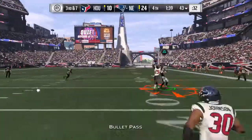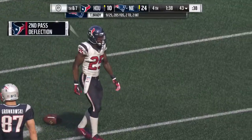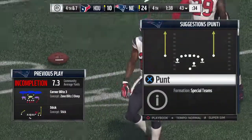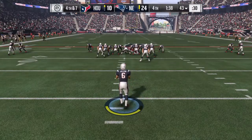To throw is Brady. Oh, incomplete. Nearly the pick they needed. They would have loved one there, but at least it does get them to 4th down. Here's Ryan Allen now. He's been terrific so far.